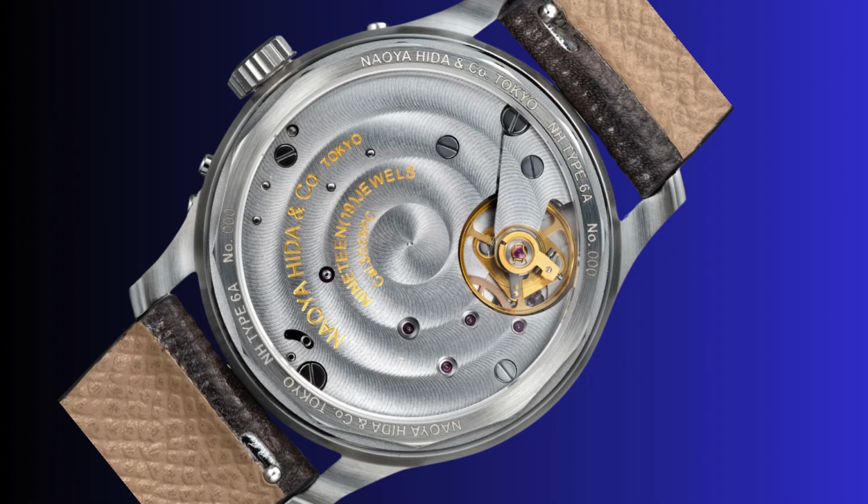And the layout itself. How's the information presented? It's pretty classic, actually. Anyone familiar with perpetuals will recognize it. You've got central hours and minutes. Standard. Then date over at 9 o'clock, day of the week at 3, and down at 6 you have the month display combined with the leap year indicator. Okay, so quite traditional. And just a quick reminder for listeners, a perpetual calendar automatically knows the date, day, month, even leap years. You basically set it and forget it until, what, 2100? That's the one. It's a seriously clever bit of micromechanics.